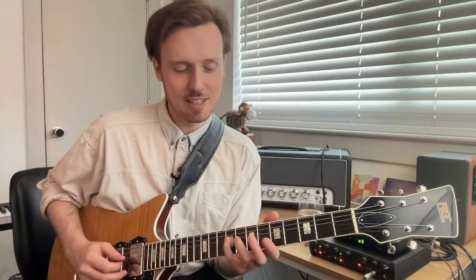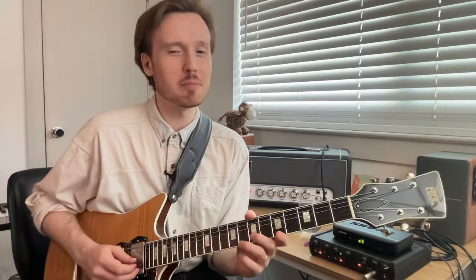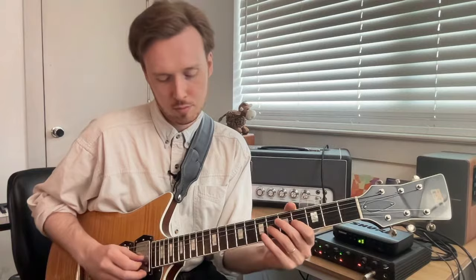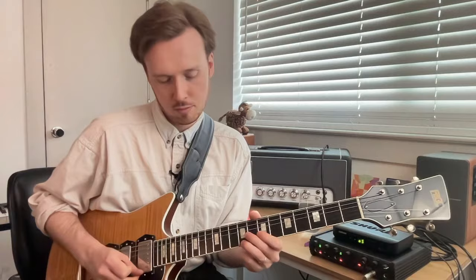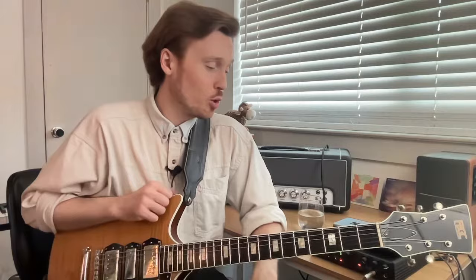Gives us the notes G sharp, which is the major third degree over E, B, which is the fifth over E, C sharp, which is the sixth or 13th over E, D sharp, which is the major seventh over E, which is a really big win if you ask me, especially including the next note, F sharp, which is the natural nine or major nine. Option there as well.